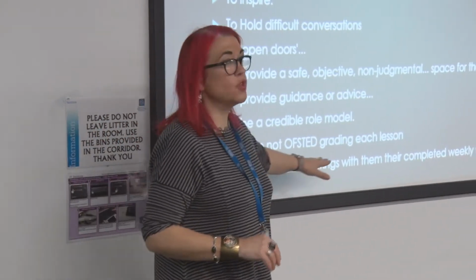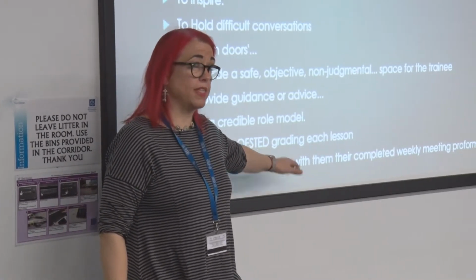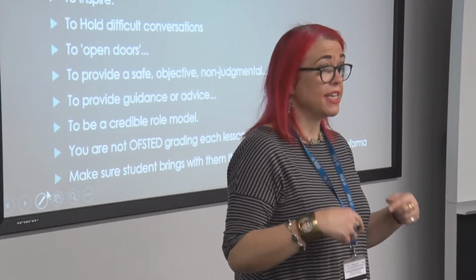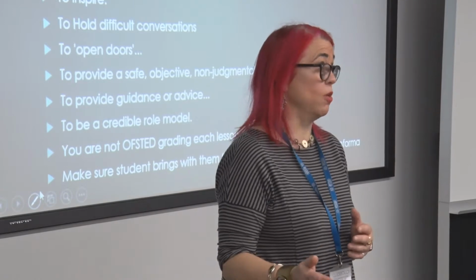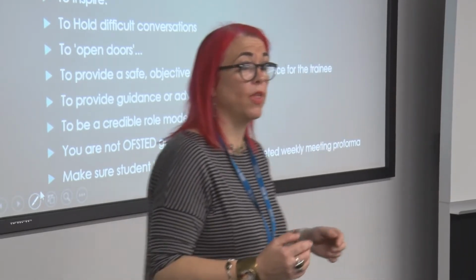Make sure that the student brings the completed weekly lesson meeting document with them and you're just assisting them with it. It's not the responsibility of the subject mentor to fill that document in. It's a reflection document that we ask the students to do, and you will work on that with them and sign it off when both of you are happy with what's been written down.